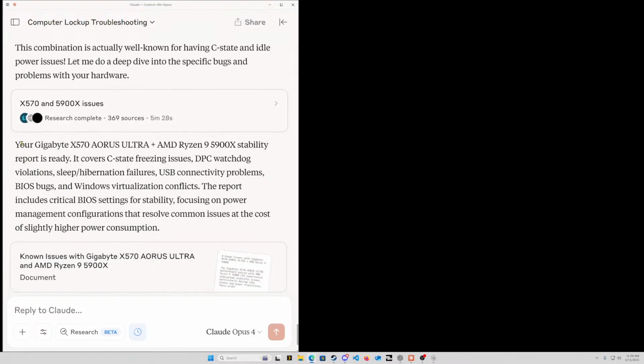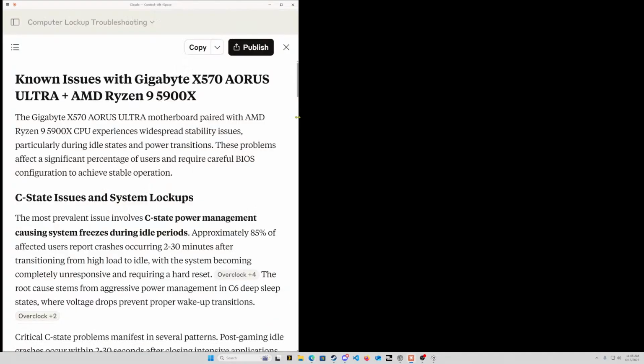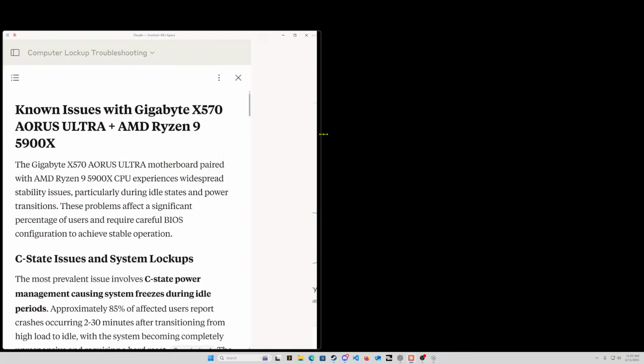Alright, so the stability report is ready. It covers C-state freezing issues, DPC watchdog violations, sleep hibernation failures, USB connectivity problems, BIOS bugs, and Windows virtualization conflicts. It includes critical BIOS settings for stability, focusing on power management configuration that resolves common issues at the cost of slightly higher power consumption. So it sounds similar to what I did, without me necessarily being an expert on it. Let's click the report and have a look. This is kind of cool, right? Bear with me.